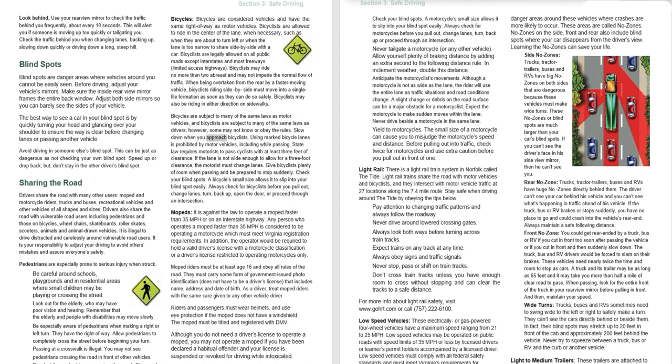Slow down when you approach bicyclists. Using marked bicycle lanes is prohibited by motor vehicles, including while passing. State law requires motorists to pass cyclists with at least 3 feet of clearance. If the lane is not wide enough to allow for a 3-foot clearance, the motorist must change lanes. Give bicyclists plenty of room when passing and be prepared to stop suddenly. Check your blind spots. A bicycle's small size allows it to slip into your blind spot easily.